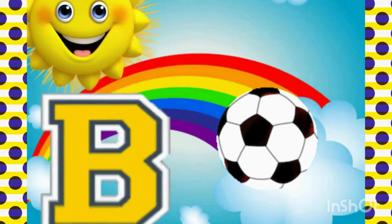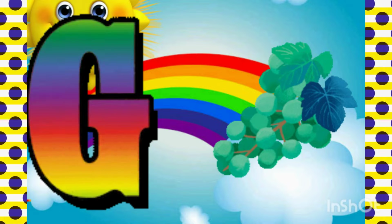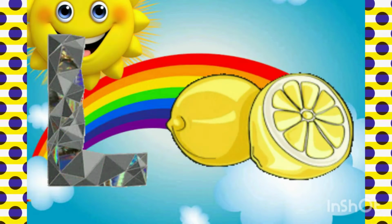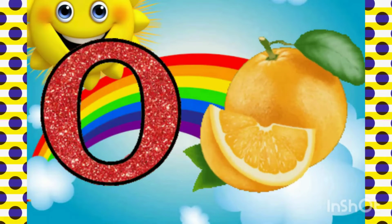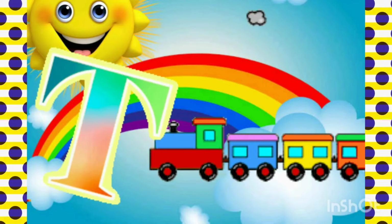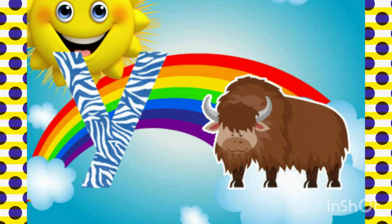A for apple, B for ball, C for cake, D for duck, E for elephant, F for fan, G for grape, H for hen, I for ice cream, J for juice, K for kite, L for lemon, M for mango, N for nut, O for orange, P for peacock, Q for queen, R for rabbit, S for snowman, T for train, U for umbrella, V for van, W for watch, X for Xmas tree, Y for yak, and Z for zebra.